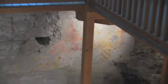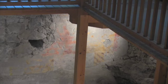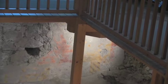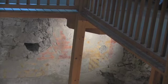But there again, colors on the walls, the plaster. Notice there's more than one layer of plaster. The layer of plaster that has color is underneath a more surface layer.